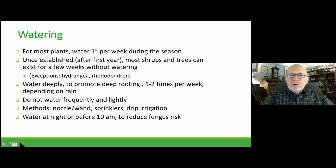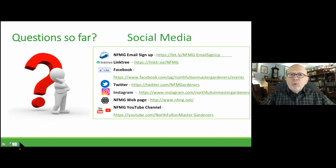You can use a nozzle, a wand, you can use sprinklers, drip irrigation, which is highly valued because it does not waste water sprinkled into the air and therefore somewhat evaporated before it ever hits the ground, especially in the summertime in Georgia. Finally, water in the morning, on or before 10 a.m., to reduce fungus. There's a great advantage of the tree during the daytime having time to dry out, if you will, especially the trunk and the leaves and the branches drying out, therefore much reducing any kind of fungus risk that you might find. So let's pause for a moment.